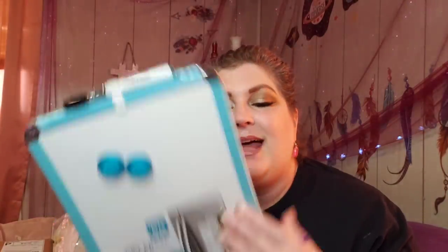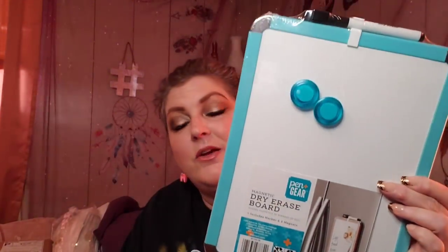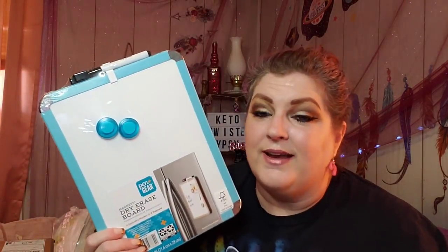Okay, she sent me, oh, this is cute. It is to hang on the fridge. Oh, yes, I love this. It has 2 magnets, and it also has the marker to clip on right here. So, it's a dry erase board, pen and gear. It's magnetic, and it's totally going on my fridge. Absolutely. See, I can write either things that I run out of on this, or like what the dinner of the day is going to be, because a lot of times they're wondering, and I can just write that down and everybody will know. That is cute. I love that. Thank you, Patty. How adorbs is that?